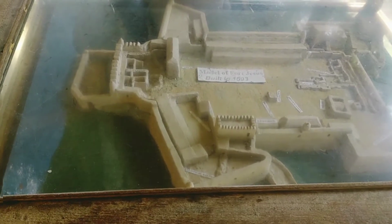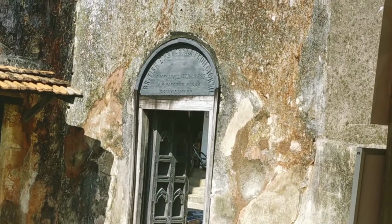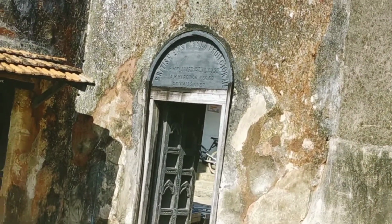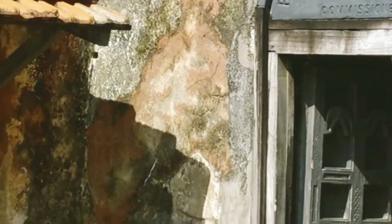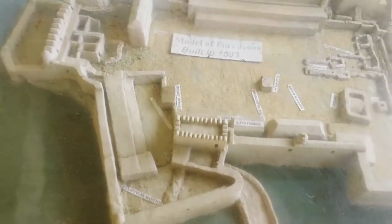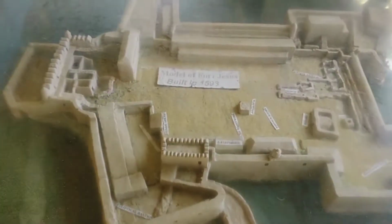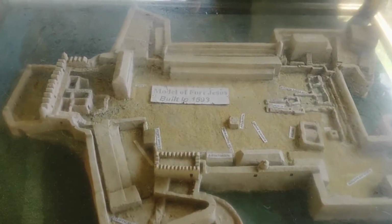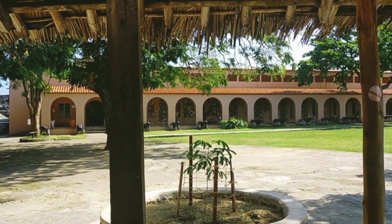In 1895, the fort was captured by the British and they changed it into a prison. In 1895, the British later on declared this as the British East African Protectorate. Later on, the British colonized Kenya, but in 1960 they built this segment which was called the Artifact Room. I'm about to show you in a minute. Let me turn my camera.